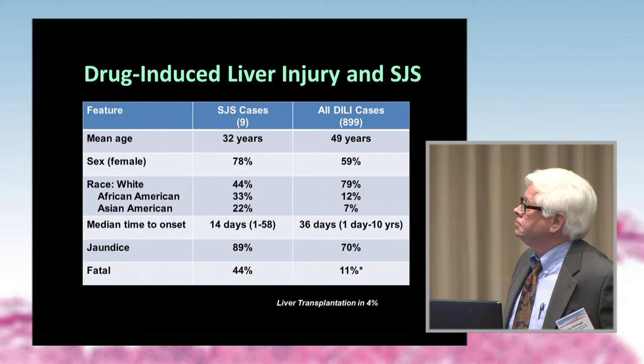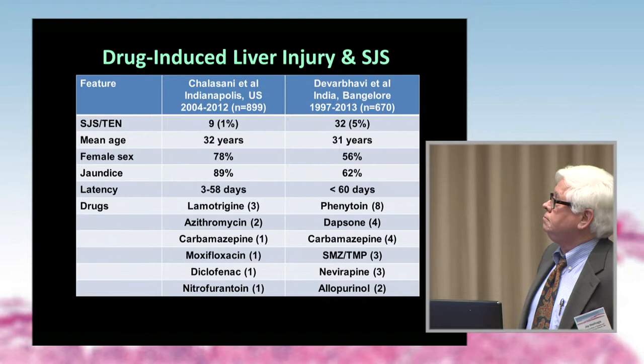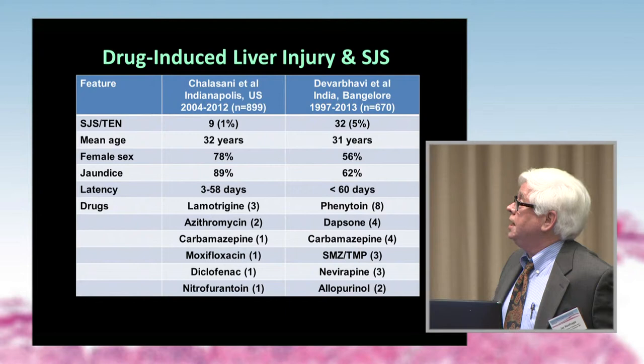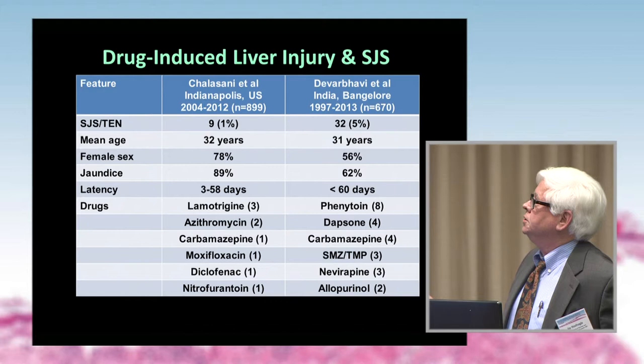Short incubation period, sick, high degree of fatality. With drug-induced liver disease, the fatality is about 10%. This has been shown by other groups. This is our group from the United States, Indianapolis. This is a group from India. You can see that Stevens-Johnson was a more common cause in their series of drug-induced liver disease, but the clinical features were similar.